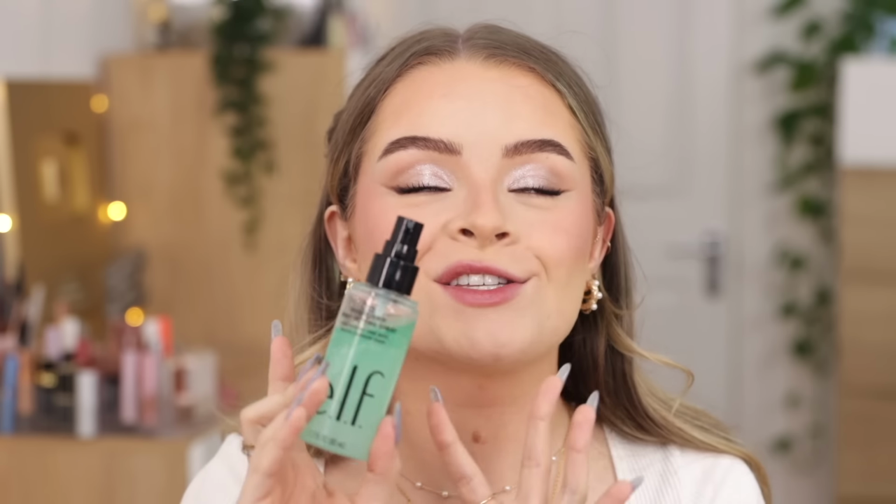I'm gonna do some setting spray. If you want a glowy finish, go for the NYX Plump Finish setting spray. Actually, maybe not on your wedding day because the mister on this is so strong. If you have dry skin, the new e.l.f. Power Grip Dewy Setting Spray is gorgeous. It just melts everything in together.